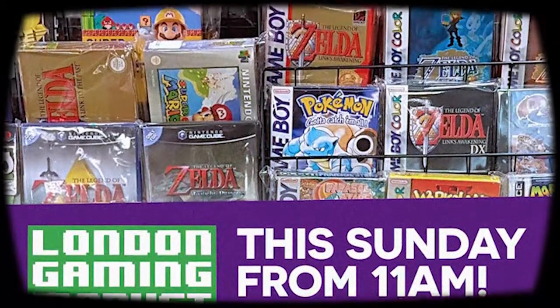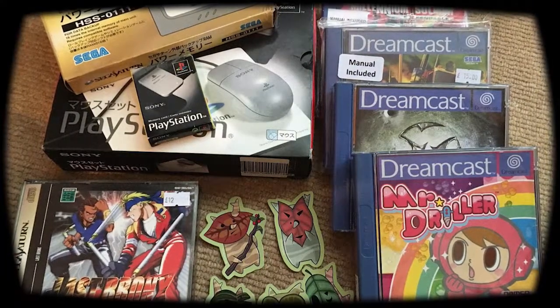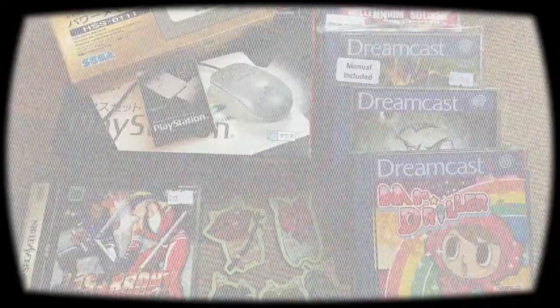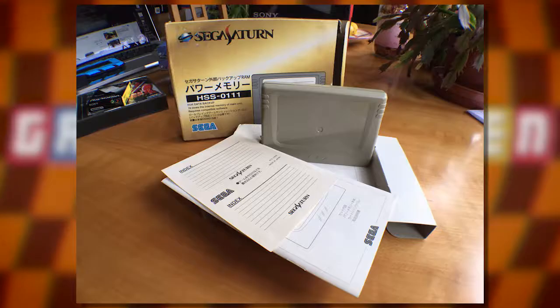It's an excellent event. I recommend that everybody goes, even though it is a bit busy, so don't go with a slight hangover like I did. Okay, let's have a look at the haul. Just to say, I got a couple of memory cards, quite dull but I wanted them for a while.